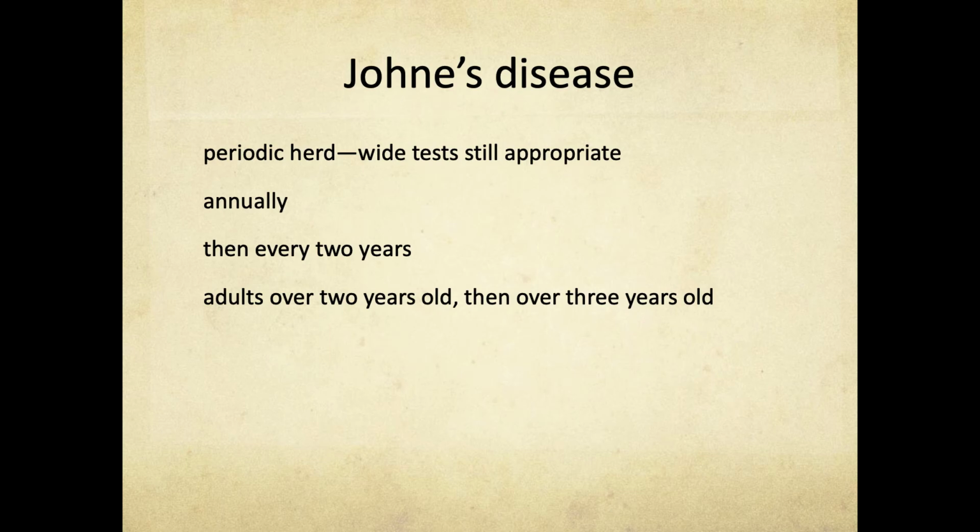You want a periodic herd-wide test, probably still appropriate, especially if a herd's had it. Do it annually, then you can do it every 2 years after you've had several annual clean tests, probably the adults over 2 years, and then after you have several completely clean tests, probably anything over 3 years old, and then you can stop this age-related cull, and you can basically go on with a low-risk herd, or in some situations, just a minimal risk herd.